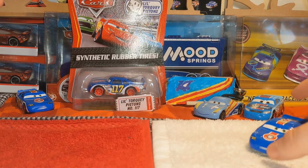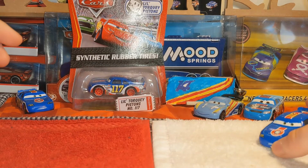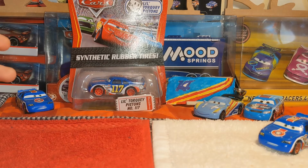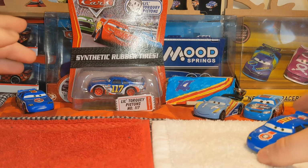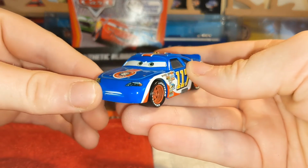It's been 6 years since we got a Ralph Carlow Cars 1 character. I mean, Cars 3-1 doesn't count, but yeah. Of course, anyways, let's now get on to the review of Ralph Carlow himself.